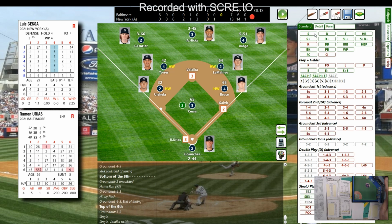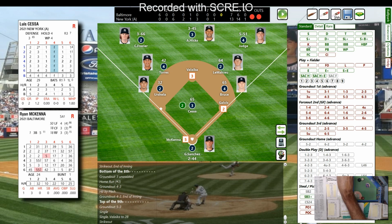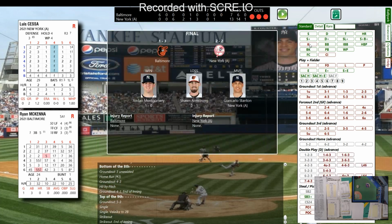Ramon Urias, who hit a grand slam earlier in the game with a 53-1, struck him out. Big strikeout for Sessa for the 2nd out of the inning. And the last batter is going to be Ryan McKenna. We're going to let him bat. Pitch to McKenna with a 25, struck him out, and that is the ball game. No runs, 2 hits, 2 left, and the Yanks beat up on the Orioles. They are 2-2 now.